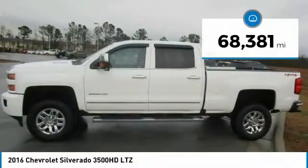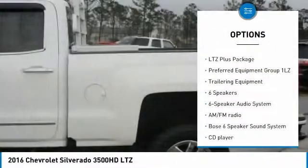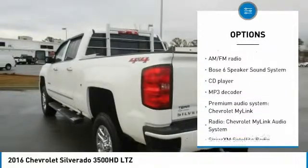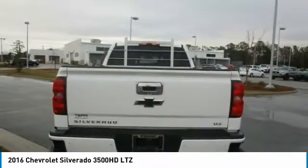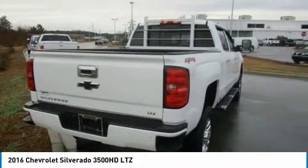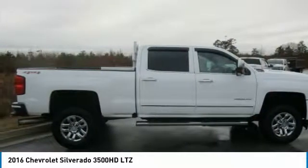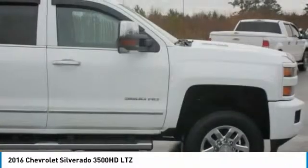Here are some of this vehicle's great options: power sunroof, traction control, remote engine start, steering wheel audio controls, power passenger seat, appearance package, dual airbags, leather-wrapped steering wheel, air conditioning, one owner. This isn't just a vehicle, it's an experience. So stop in for a test drive today.